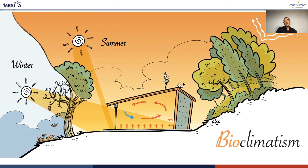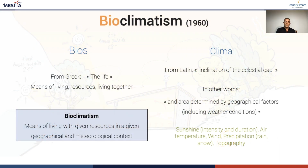Let's talk about bioclimatism. The term bioclimatism was first used in 1960. The word has both Latin and Greek roots. Bios, from Greek, the life, means of living, resources, living together. Clima, from Latin, inclination of the celestial cap. In other words, land area determined by geographical factors, including weather condition, sunshine, air temperature, wind, precipitation, topography.